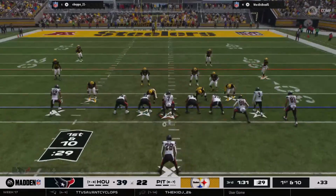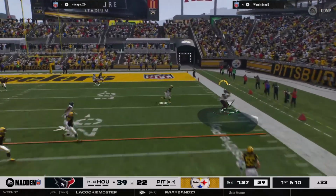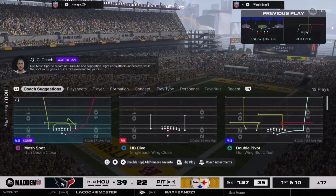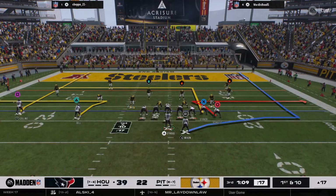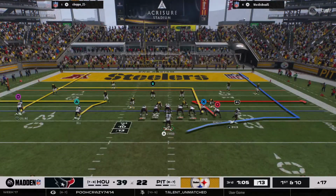Here we go. On play action, Stroud. They go sideline, and he stays in bounds. Got the feet down in time. It's a first down. It's a gain of 16 yards. And the Texans first down. First and 10 at the 17-yard line.